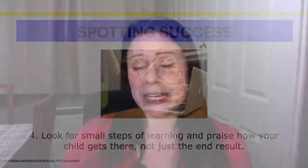So we need to shift our expectations here, that success is completing a whole activity or doing the most amazing piece of schoolwork. You want to look for the small steps of progress, the little pieces of learning that you see your child do, and really praise not just the end result, but how your child gets there.